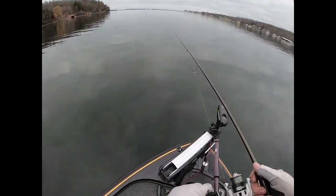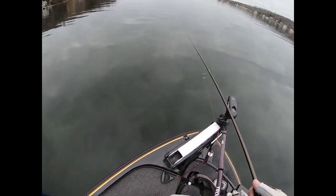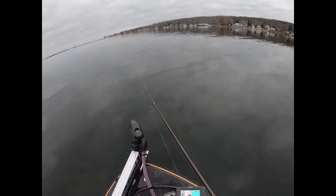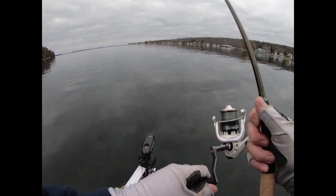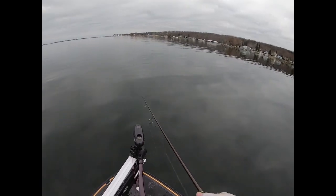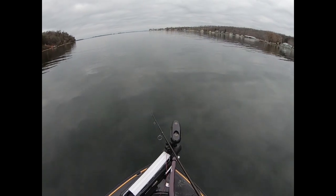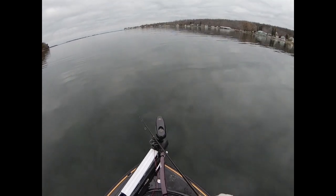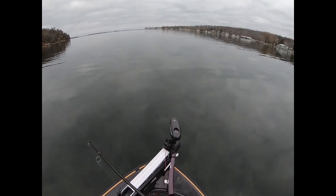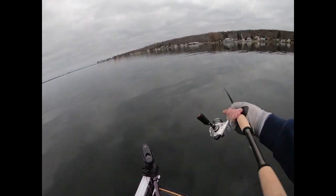You see how clear this water is today. It's just amazing. Really something. I don't know if the camera will pick it up. It's pretty cool though. A lot of weeds out here. Old weed beds. Nobody in them yet. But I gotta believe those pike and pickerel will definitely start looking around for food in here.